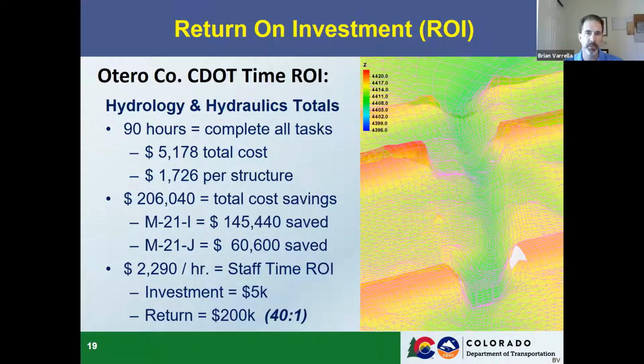So the total return on investment of that $5,000 was about a $200,000 savings, or a 40-to-1 return on investment. And again, as Kalli noted early on, and as Brian and Sara have both alluded to, this same opportunity can be discovered with all the technology in 2 dimensions. You saw it on a slide previously, as Brian Campbell pointed out.